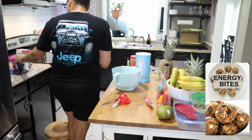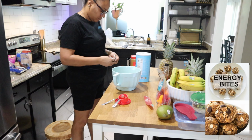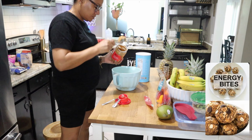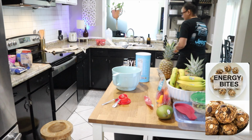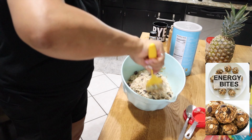So I did oatmeal, flaxseed, craisins, walnuts, dark chocolate, and a lot of peanut butter, because you're going to need a lot of peanut butter, because that's what molds it together. You don't put maple syrup in this because the peanut butter is already going to be sweet. And then this is the concoction once you start mixing it up.